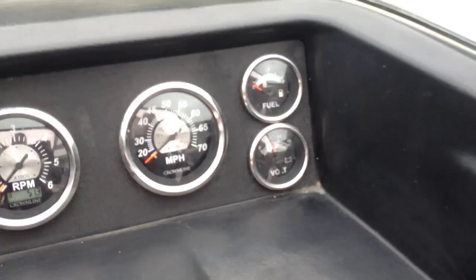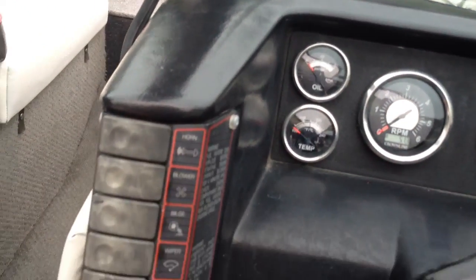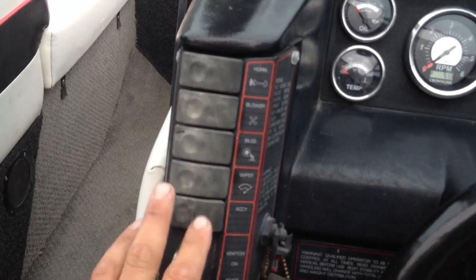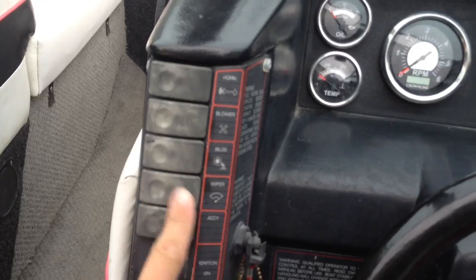But all new gauges: trim gauge there, volts, fuel, miles per hour, RPM, temp, and oil. And then you have your horn, your blower, your bilge, wiper. There's our alarm. Turn the key off. Wiper's not really there though.